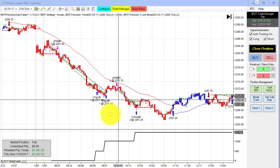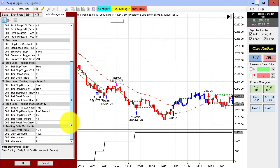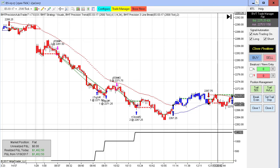And then we had another short trade, and that brought us to 1462 for the day, and I'm not sure what our goal is here. Our goal is 1500, so this actually hit its goal for the day. You can see our equity curve here. We didn't take any heat.